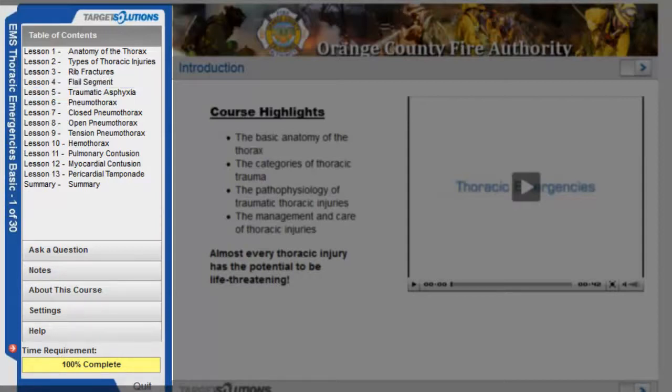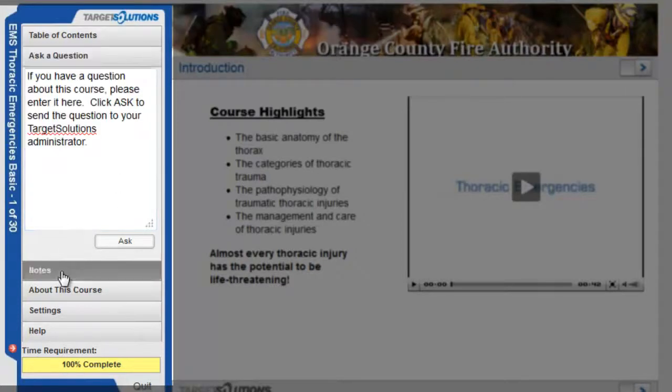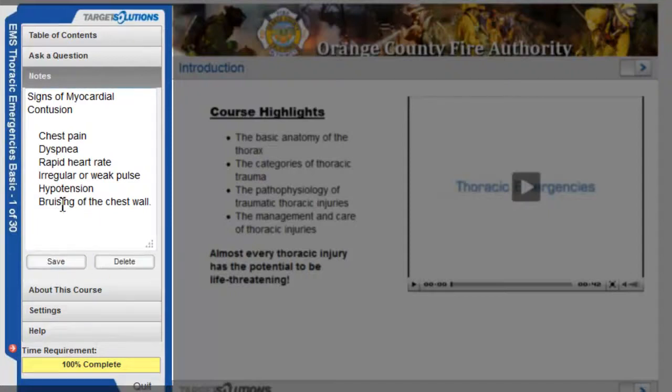Underneath that you can see where it says ask a question, notes, about this course, settings, and help. Those are all tabs. If I want to ask a question, I open that up, I put my cursor there, I can type whatever question I want and then submit that. Under notes I can open that, put my cursor here or wherever and start typing notes as I move through the course, and I can save those notes.